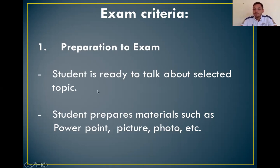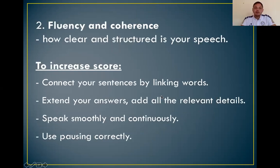But also you can support your answer with materials like a PowerPoint, picture, or photo. It's up to you. You can use any of these sources because we will give you access, so you can share your screen and we all can see what you are talking about. Okay, guys, is it clear? Clear. All right.